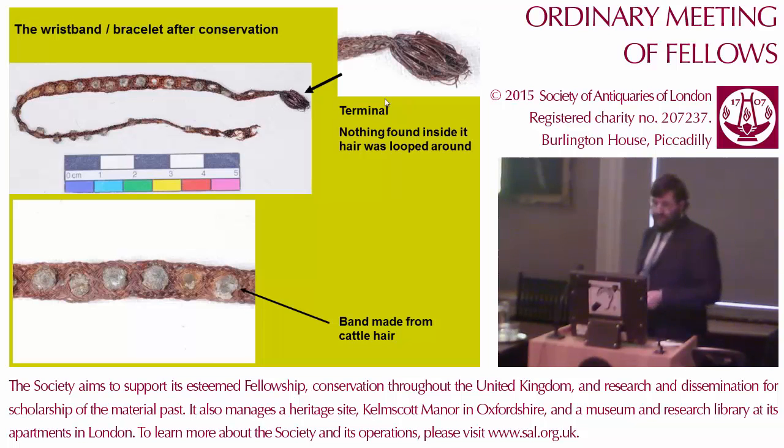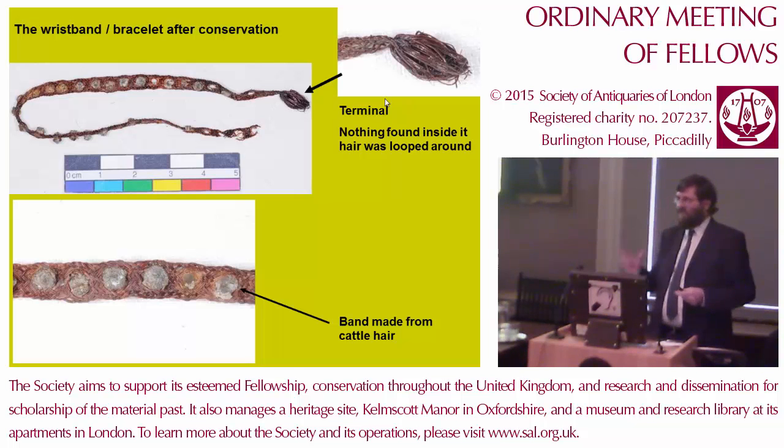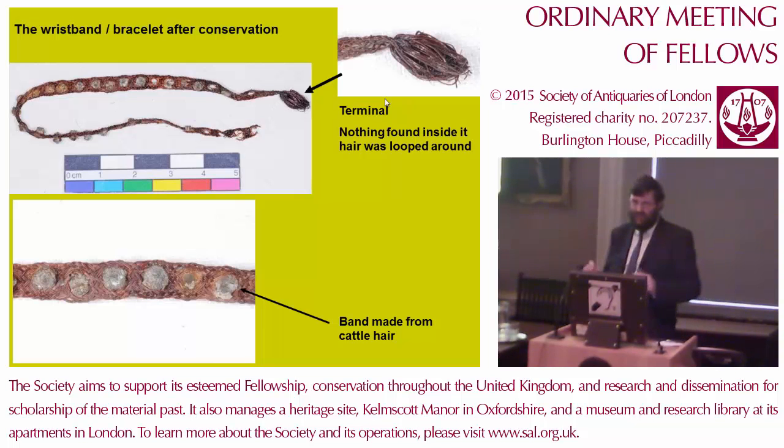And then set within the cattle hair were these studs. There were 32 of these, and initially we weren't entirely sure what these were. We were speculating that it could be cremated bone or something like that, because they really looked like pieces of broken indigestion tablets or something like that.